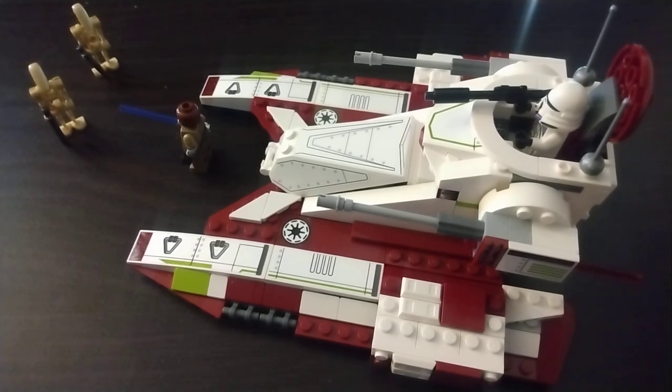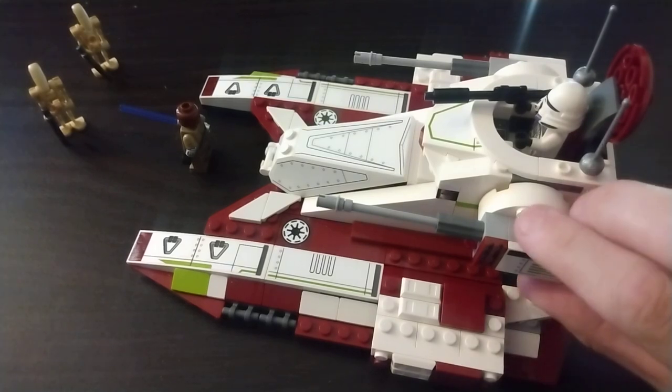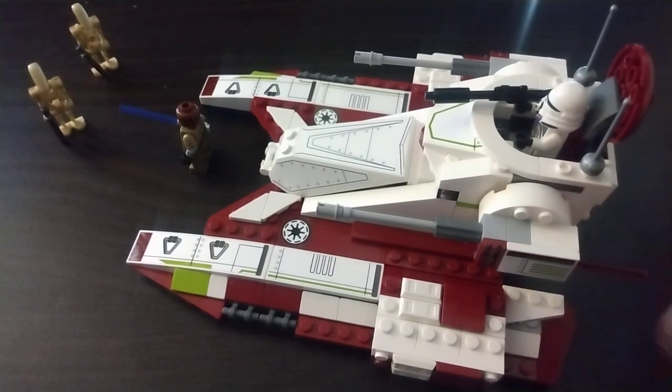This set, I always will get one of these. This is like, I don't know, the second or third iteration of this particular vehicle. But me personally, this is one of my favorite Star Wars vehicles in general. The Clone Wars era has most of my favorite vehicles, and this one is probably one of, if not the, my favorite vehicle of that era. I love this tank. It's really nostalgic and reminiscent.